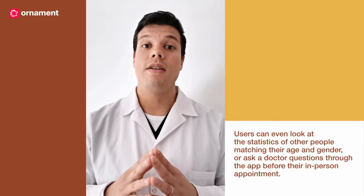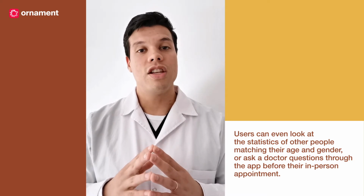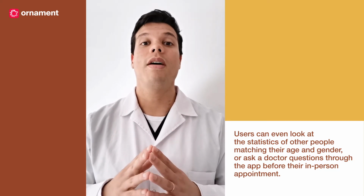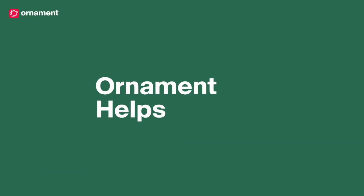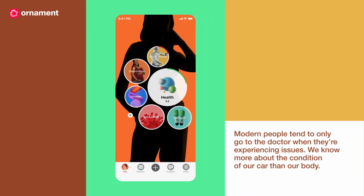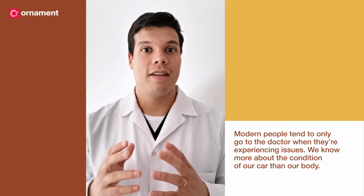Users can even look at the statistics of other people matching their age and gender, or ask a doctor questions through the app before their in-person appointment. Ornament helps. Modern people tend to only go to the doctor when they're experiencing issues. We know more about the condition of our car than our body.